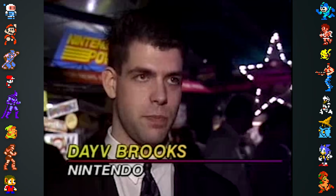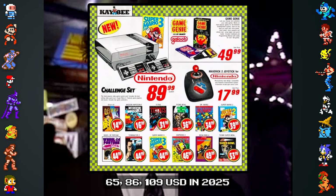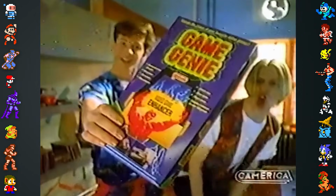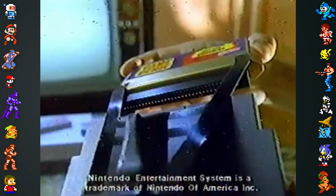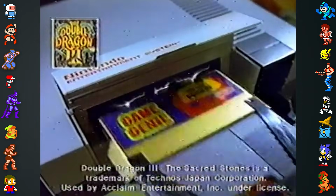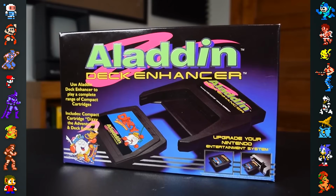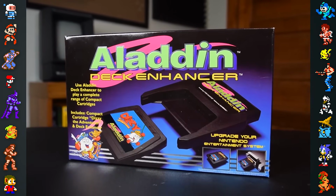Even in 1993, NES games still cost $30, $40, even $50 at retail, sometimes more. The Brits at Codemasters and the Canadians at Famimaga had recently released the Game Genie, which prompted a lawsuit from Nintendo to stop it being sold. The little guys won in the end, but that's a story for another day. Point is, those same folks got back together soon after to make the Aladdin Deck Enhancer.